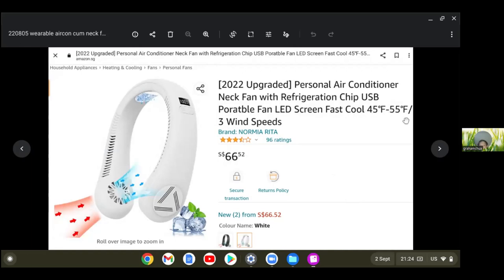I think 32 is 0°C, so this is actually 10, it's about 15°C, I think, if I estimate the conversion. So they suck in and then blow out here, suck in here and blow out. So will we be spending this money to buy it?